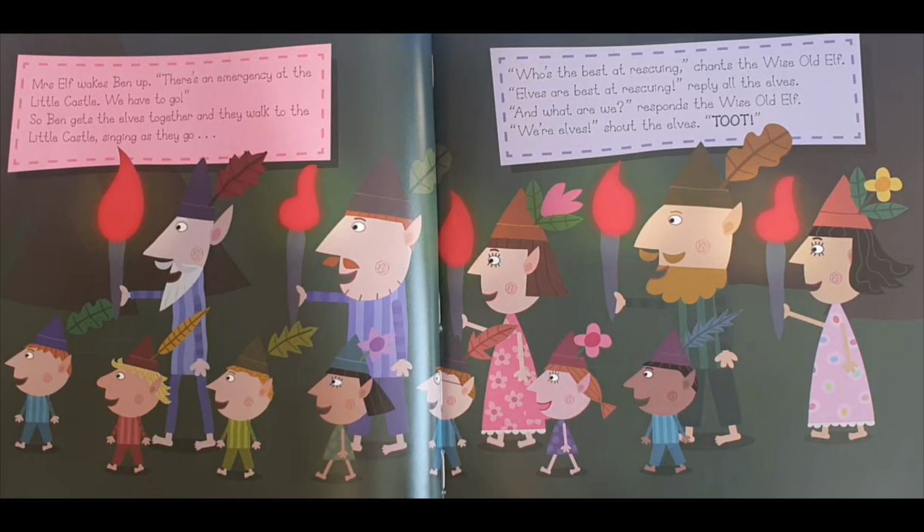"There's an emergency at the little castle. We have to go." So Ben gets the elves together and they walk to the little castle, singing as they go. "Who's the best at rescuing?" chants the wise old elf. "Elves are best at rescuing," reply all the elves. "And what are we?" replies the wise old elf. "We're elves," shout the elves.